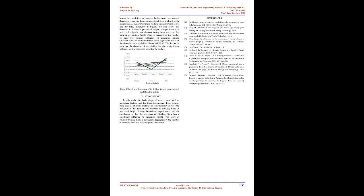When the number of dividing lines is 1 and 2, the score changes little in the horizontal and vertical, and gets the highest score in the oblique. The data show that direction has influence on perceived height, among which oblique has the most obvious influence on perceived height. Vertical has obvious influence on perceived height when the number of dividing lines is small. Horizontal has obvious influence on perceived height when the number of dividing lines is large.